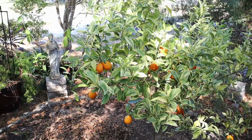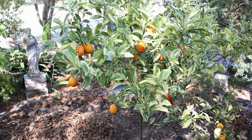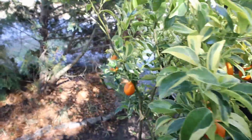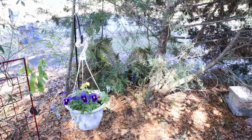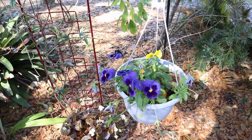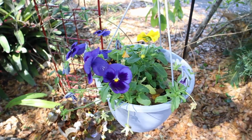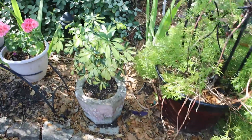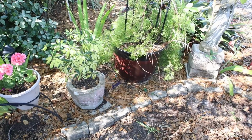And the kumquats are ripe. And they are sour. I leave them on as long as I can, so they can sweeten up. Here's the back, side garden, front. The pansies are in their glory because it's still cool nights, not too hot. They're the first things to go because they cannot take it here. And I've never had one make it through the summer.